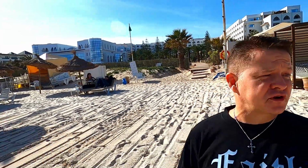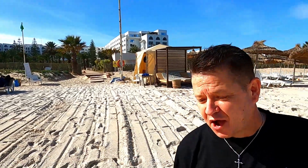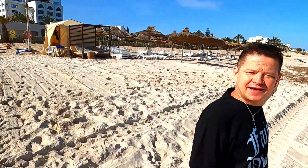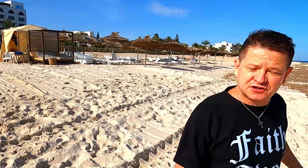Here we are, folks. I'm going to show you the outside of Kantaoui Bay Hotel. This is their own private beach area. As you can see, pretty stunning. It is having a bit of a clean up, which is good. See the tractor there behind me. Me and Sarah walked all the way down there yesterday and all the way back, so lovely little walk.